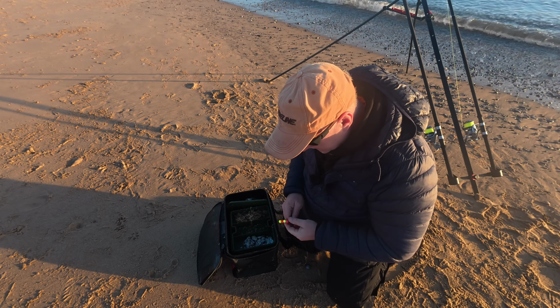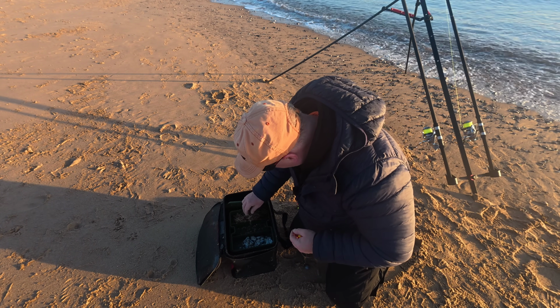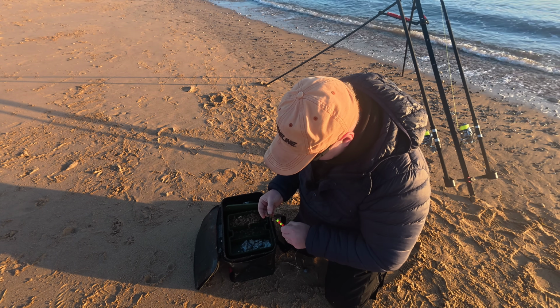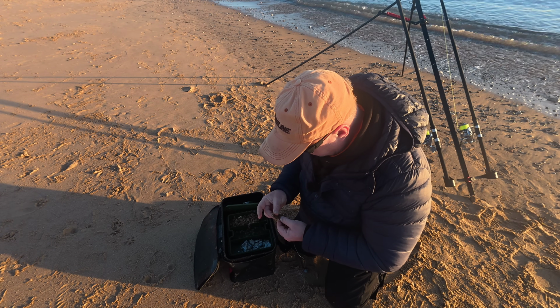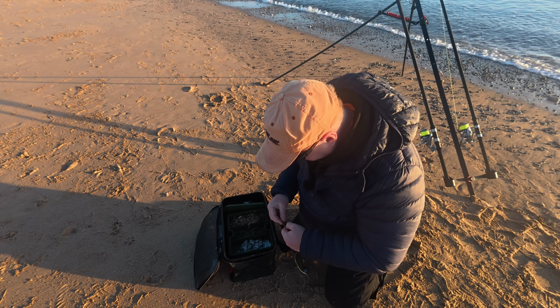Right, my chums, with the slack tide I'm getting crabbed off, so I'm going to switch to a pop-up rig and see if this deters the crabs for a little while until the flood starts, the ebb starts, and then I'll switch back to the normal rig. I'm not hopeful of catching much now. The sun's out, it's bright.